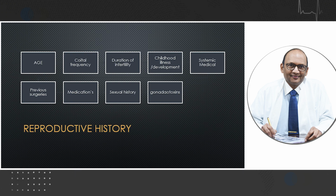You can do a Google search on that. Then the medication: a calcium channel blocker, nifedipine, affects the sperm-egg interaction because it involves calcium release. Once the sperm enters the oocyte, it releases calcium, and a calcium channel blocker inhibits that. Similarly, the other drugs are there.